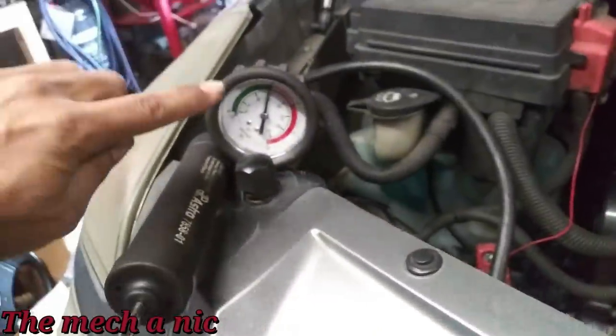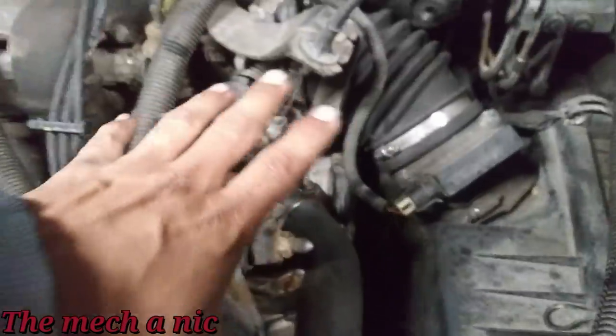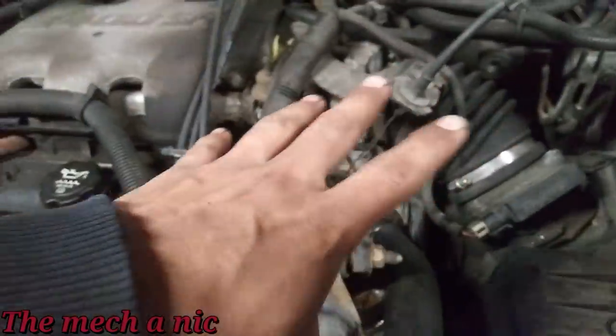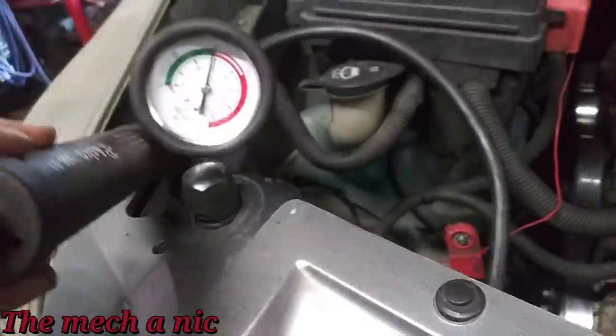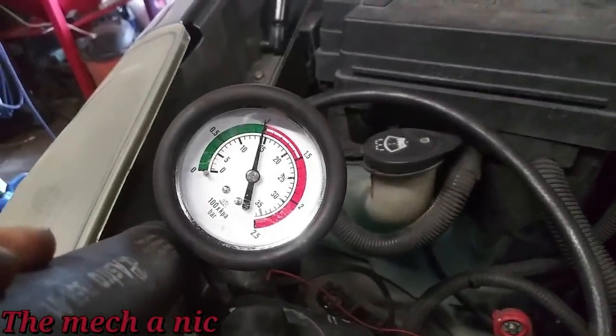Right off the bat, first of all, I noticed we're not losing pressure. I don't hear anything hissing or dripping anything over here. It sounds good. So we're just going to go ahead and keep eyeing this. And so far, that's looking pretty good to me.